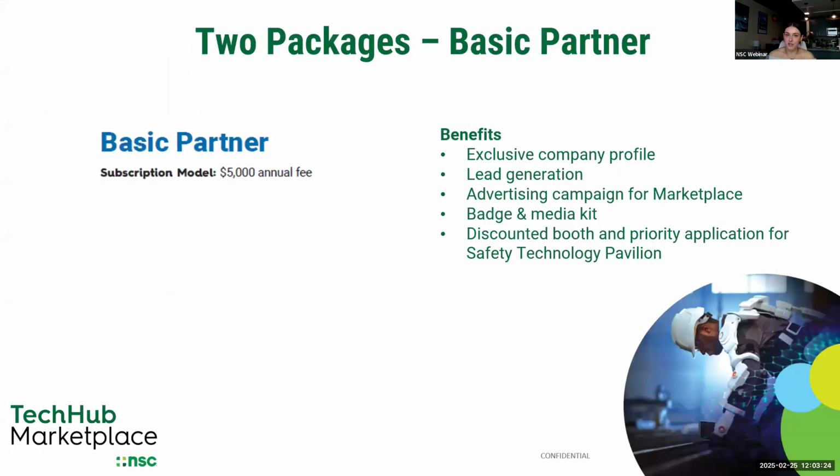So into our package options. We have 2 package options. Our first one is our basic partner. It is one annual fee, which is our subscription model. Some benefits of being a basic partner are an exclusive company profile, lead generation, an advertising campaign for the marketplace, a badge and media kit, and a discounted booth and priority application if you do apply to one of our safety technology pavilions, either at Congress or our future VHS event.